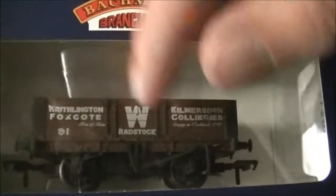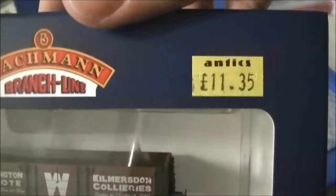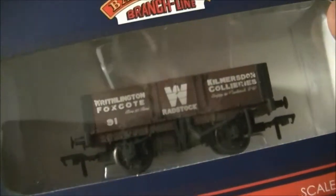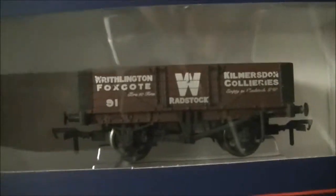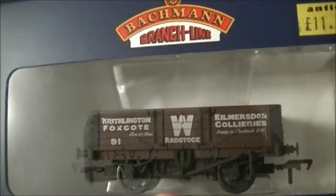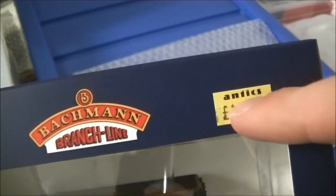Now, this particular one, out of the 3 so far, is very special to me. As you can see, I got her from Antics for £11.35. The reason why she's quite special is because I got her when I passed my driving theory test, which was a couple of weeks ago. I passed first time, and ironically the centre where you do your driving theory is right next door, or just down the road from Antics.